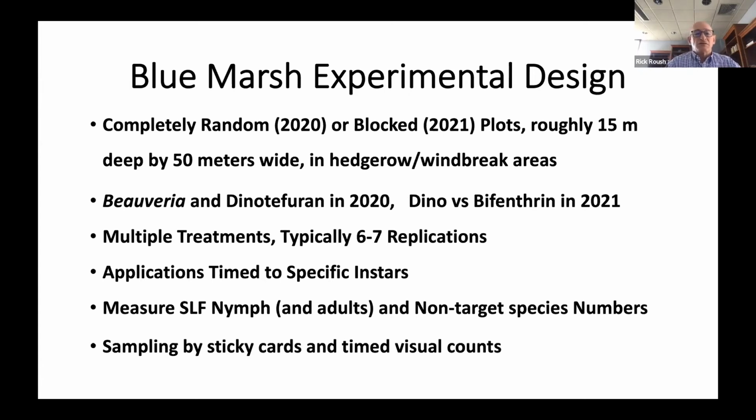So we looked at Bavaria and dinotefuran in 2020. We picked dinotefuran because of the experience that both David and I had with pyrethroids compared to neonics in terms of their persistence and impacts on non-targets. Although many neonics are rightfully being excoriated over their impacts on pollinators, what we knew about dinotefuran is that in principle it could be a bit different, especially with sprays: the residue impacts seem to last on the order of a week or so, not a very long time.